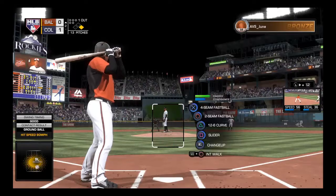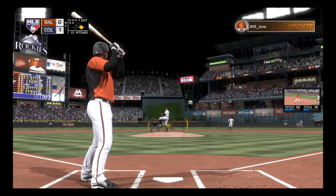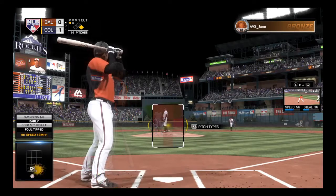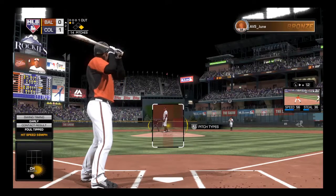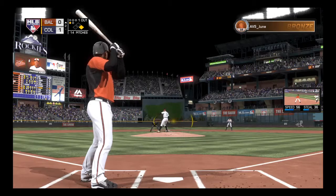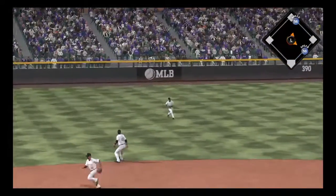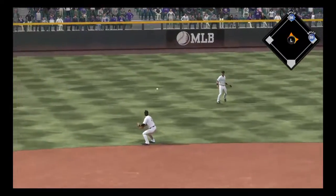Batting 7. Here's Jonathan Schoop now. And it's been a great season for him so far with the bat in his hands. He's got the average up over .340 here entering play. Sharp ground ball to third. And that'll just sneak past his outstretched arm, a base hit.